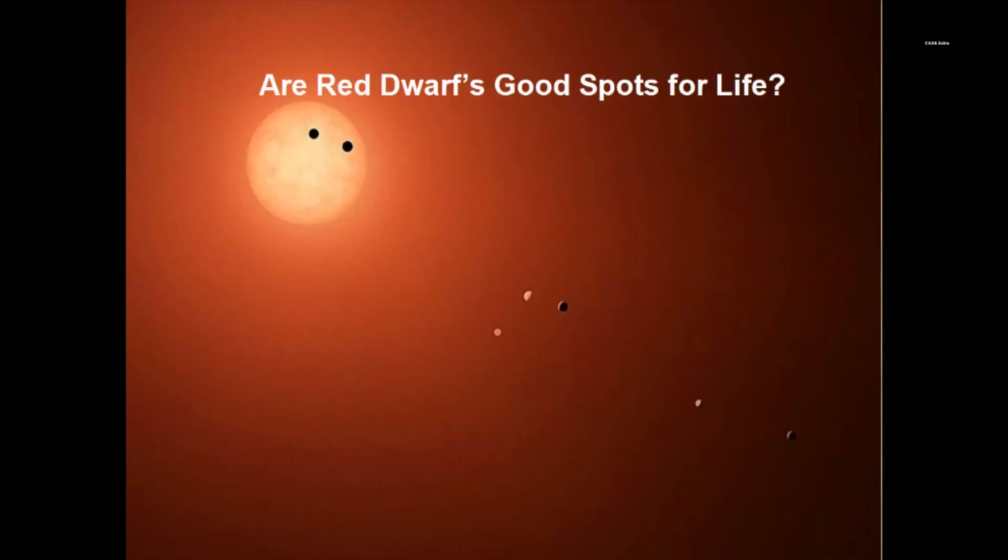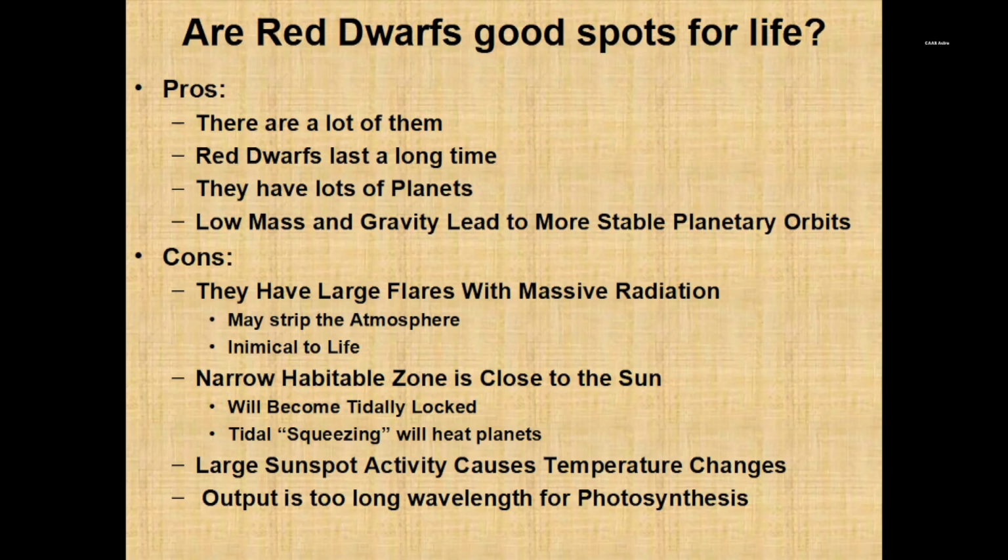So what everybody wants to know is, are we going to find life on red dwarfs? Or can it be? Well, there's pros and cons, and you can make your own conclusions. But the pros are, well, there are a lot of them, right? And they last a long time. They seem to have a lot of planets, and the orbits seem to be more stable because of the low mass.